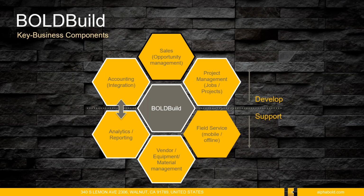But feel free to reach out to us if you want a deeper session or want to look at our specific recordings of each of the modules, and we'll be more than happy to have a follow-up session with you on that. Once again, from the functional standpoint, we have opportunity management on the sales side, job and project management in project management, and field service, which is the app that allows us to do vendor, equipment, and material management as well. We have analytics, and then we have integration with accounting.